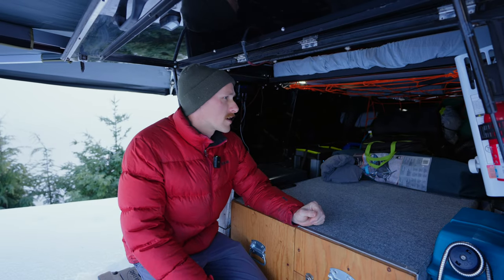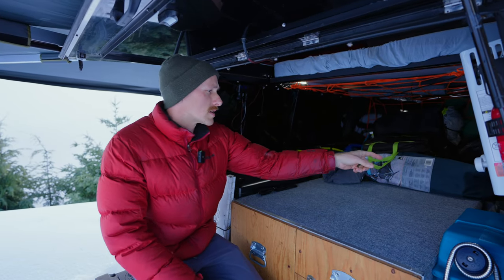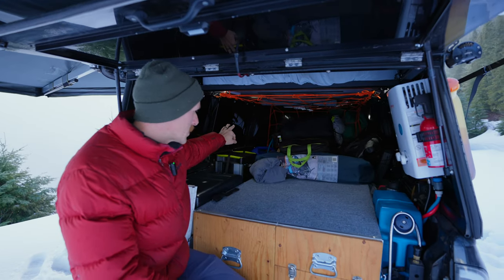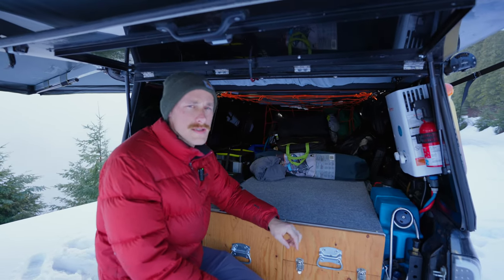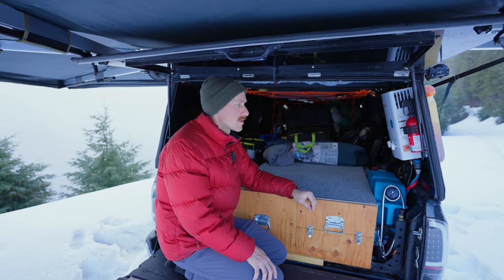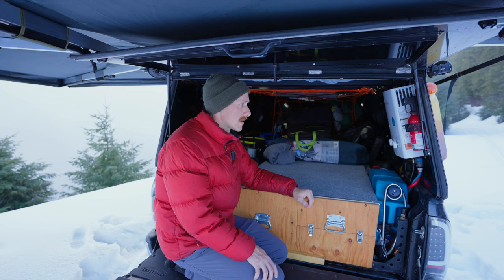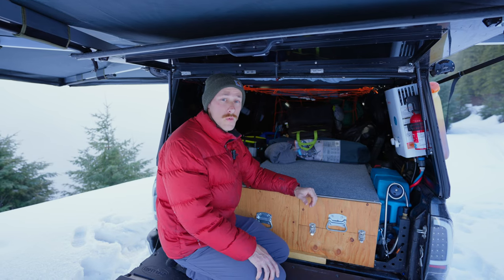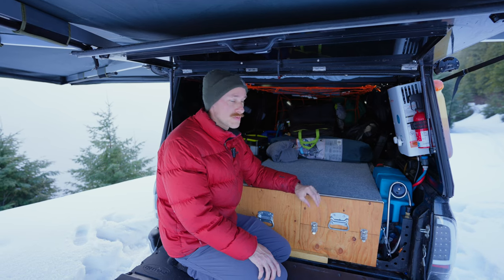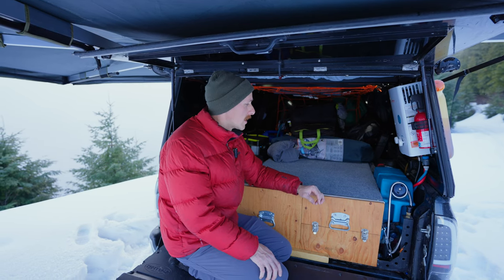This is inside. I've got my diesel heater back there. The Goal Zero 1500X. I have two 5-gallon water tanks that feed into a pump, and then I also have a hot water heater that's run off of a little propane tank, so I can take showers or wash dishes in the hot water, which is pretty much a game changer.